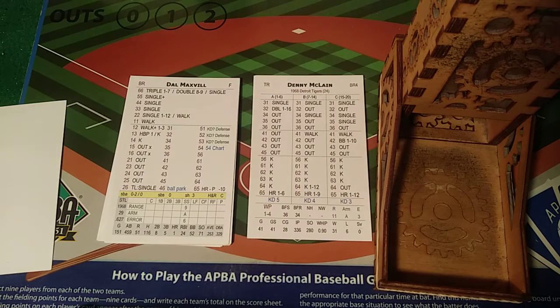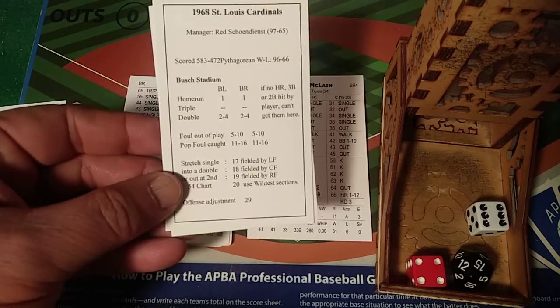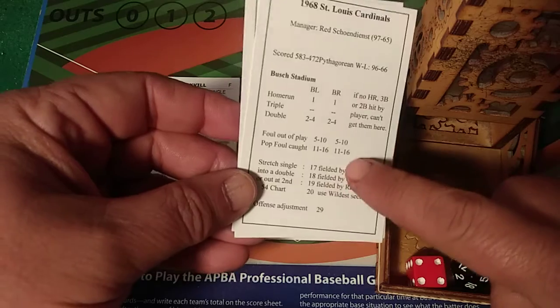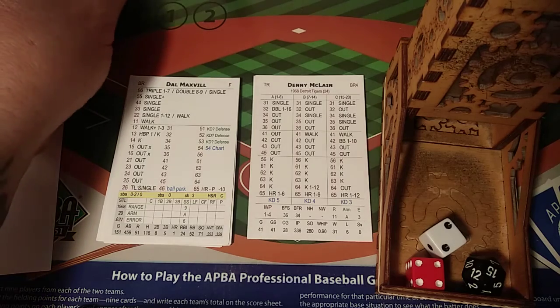Maxville's only a 3 for his bunting. So I'm not going to bunt, even though I do have the pitcher up next. Let Maxville swing. Maybe we can drive him home with a single. 46 is a ballpark check. So we go to the ballpark card. 15 on the 20. Maxville bats righty. A 15 is a foul pop caught.